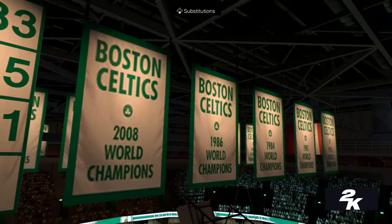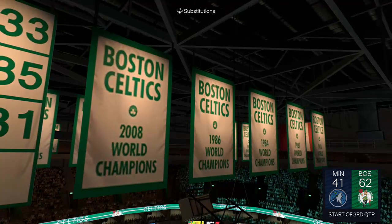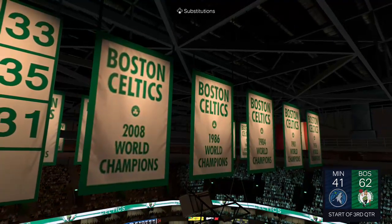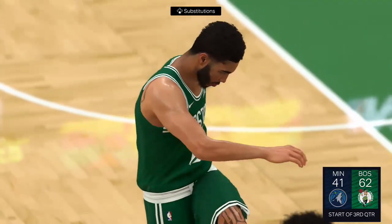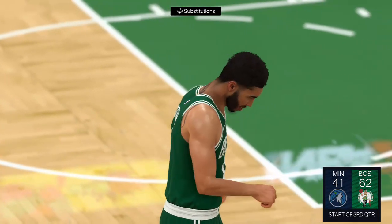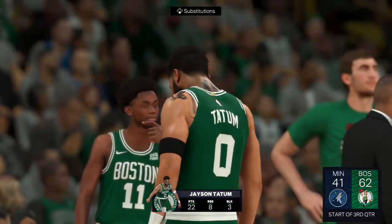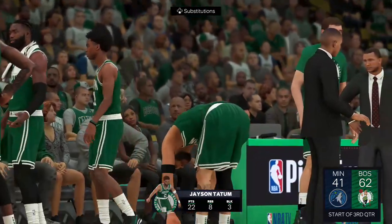And with the second half upon us, we'll find out if this game becomes the rout that it's threatening to be. And Jayson Tatum, he's been really making it happen, guys. He's hit shot after shot from deep. He's so locked in right now. Well, the break certainly didn't have a cooling effect on him at all. He's in a great rhythm, looking comfortable and confident.